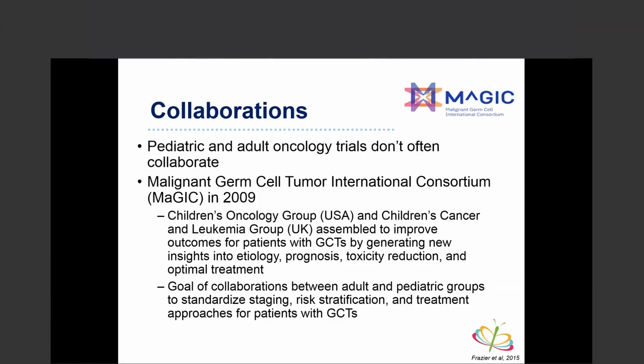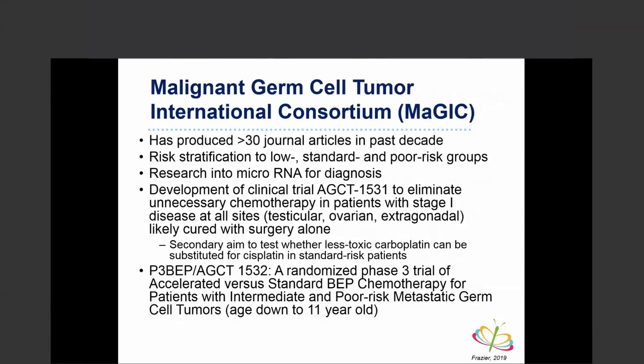And then there are two big studies listed here, two trials, the 1531 and the 1532. To see if we can eliminate chemotherapy in stage one disease, like we've talked about earlier. And then this 1532 talks about, it's a large study that included children down to age 11, in an adult study about germ cell tumors in women.